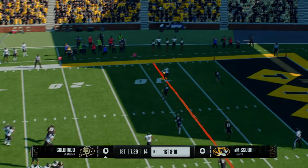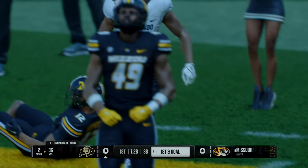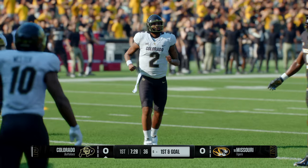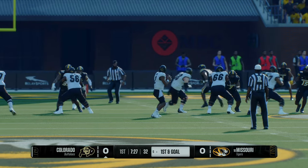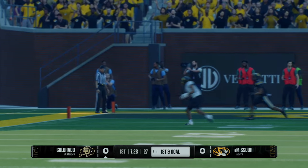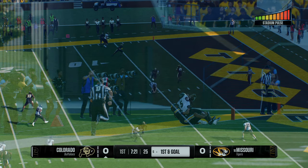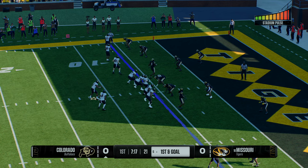Looking to pass inside the red zone. He's got an open man. Gets out of bounds after the big play, and they'll be set up in business with a first and goal. And this offense is just so dynamic because they've got playmakers at all the skill positions, right? We just saw a big play in the running game. Now we see one in the passing game. There's not one dude that you can key on here if you're on defense to try and slow them down.